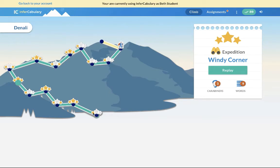Students earn between 1 and 3 stars for each activity type. If the carabiners run out, students must repeat that segment before moving on. They always have the option to redo a segment if they desire to earn more stars.